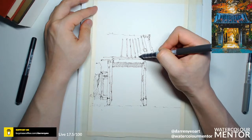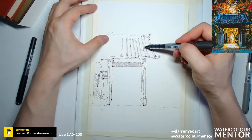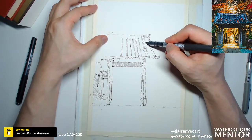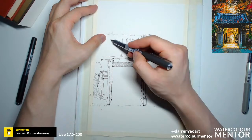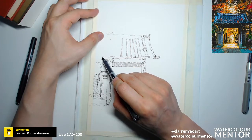I'm not going to get these in perfectly, but just an area like that. And you know, there's another one of these larger bits as well, running across that left hand side here. But before we do that, let's get in the left side of the roof.